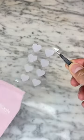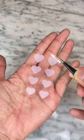Lastly are these clarifying pimple patches, which are kind of expensive. It's $16 for 30 patches, but they are so cute. They're like these pink little hearts and, you know, they don't do anything. They don't work. They actually are not good at all, but they are so cute.